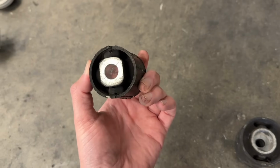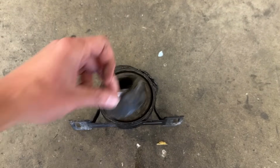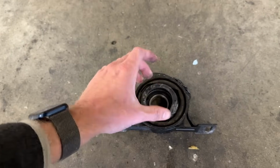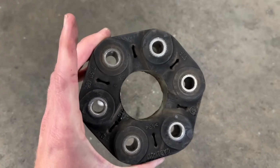Front mounts a weak point, especially on the 540 and M5. Drive shaft CV joint, drive shaft center support bearing. Ooh, not looking too good here. Rubber's completely fallen apart, bearing is separated. Some of that may have been from the removal process, but that was definitely an aged component. Moving up to the flex disc. Yep, just dry, hard, and cracking.